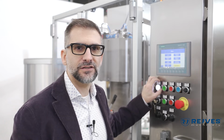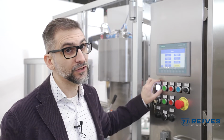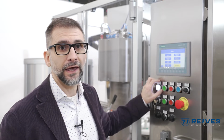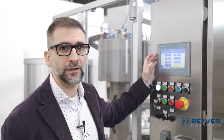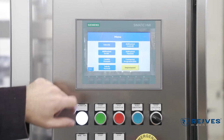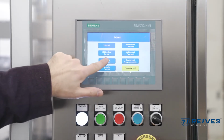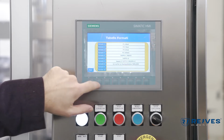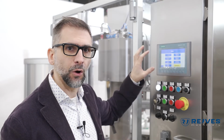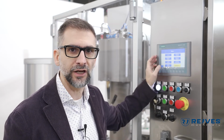As a standard, our machines come with a Siemens PLC, and this one, like every other, has the PLC and the Siemens HMI. This is a touchscreen HMI, and the operator can easily change all the parameters that allow him to change the format or control the machine itself. All the information will be provided on this screen.